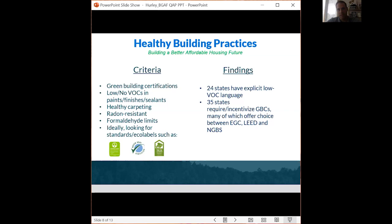At the same time, there's many states who just will require either Enterprise, LEED, or NGBS for both new construction and moderate rehabilitation, and I think those states certainly scored very highly in our evaluation. There's also states like Washington, which has a model policy. Their state standards, the Evergreen Sustainable Development Standards, they're one of a few states who has a state-specific building certification, and Washington, I think, is a prime example of a state that focuses on the health of tenants and the health of workers. Their standard mandates all sorts of healthy building practices, whether it's low VOC paints, limiting formaldehyde, and pushing for environmentally preferable materials.